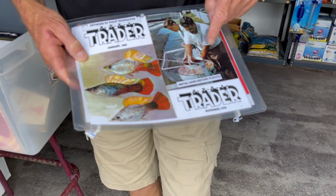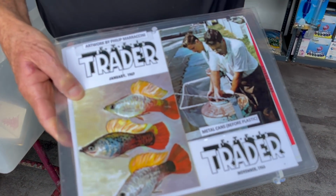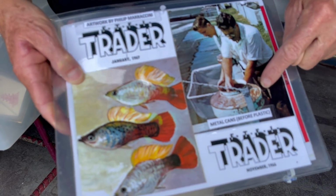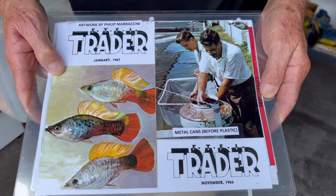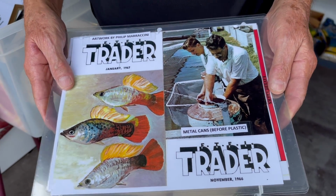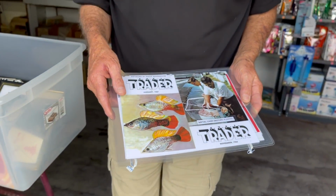And the reason I'm showing you that is because this is before plastic. Notice we have these squat metal cans. The industry was mainly local because you couldn't put oxygen in them and you couldn't ship them. When the plastic bag came out in the 60s, it revolutionized the industry. We were able to pack in plastic bags with water and pure oxygen inside a cardboard box or Styrofoam container. But it did create a problem.